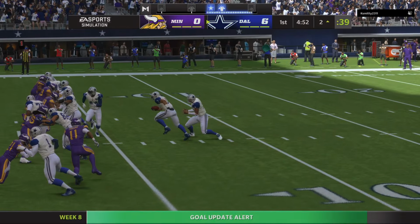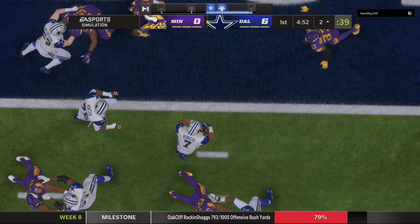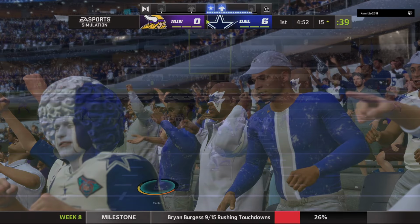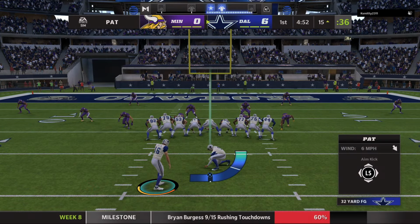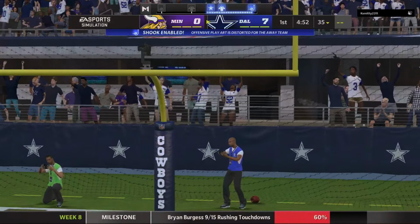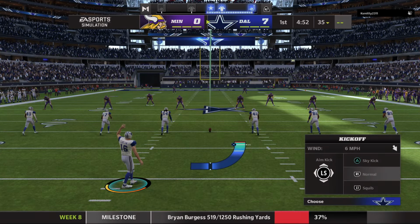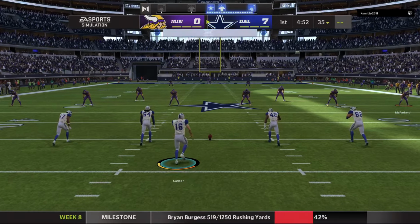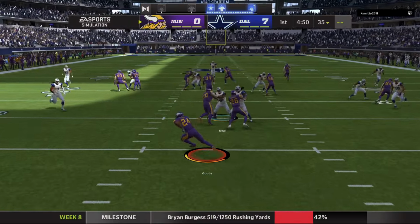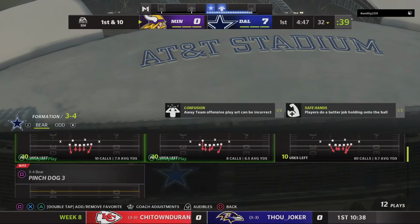Hitting double digits with his 10th touchdown of the season. And the Cowboys have taken the early lead. Now for the extra point, Daniel Carlson. And this is up and good to make it 7-0 Cowboys. Following the touchdown, ready to kick it away, is Carlson. Taking it about the one. A solid return, pretty good field position. They'll start at the 32.